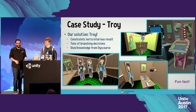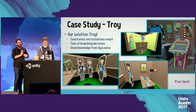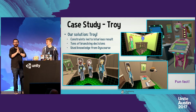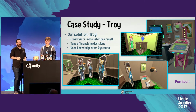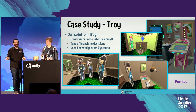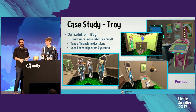So we set on that mission, and we ended up coming up with something called Troy, which is like the intergalactic ripoff version of Roy. And the joke is, yes, the ripoff is all these cardboard cutouts, and you do live the entire life of a human with all the branching decision-making and all this craziness that can play out. But the asset creation ended up being extremely fast and easy to do. Well, relatively easy to do hundreds and hundreds of different situations. But these constraints actually led to a hilarious result, and it's a lot of fun. A lot of people told us that playing through Troy was a delight.